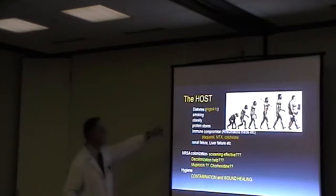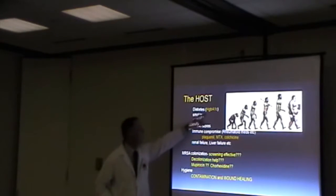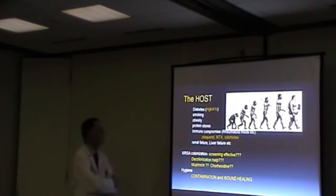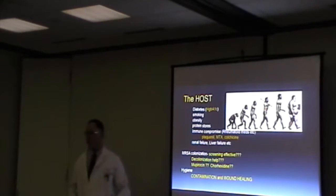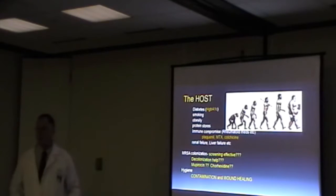The other one is diabetes. We check the hemoglobin A1C. These are all things you guys can't control. Big, heavy patient that smokes has diabetes. A lot of the stuff that we eat is like French fries and pizza and quick foods that don't have a lot of protein in them. So a lot of Americans are actually malnourished. They're large, but they're malnourished. When your protein stores are down, your immune system gets suppressed.